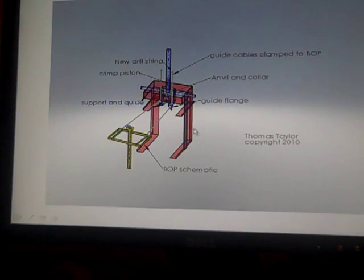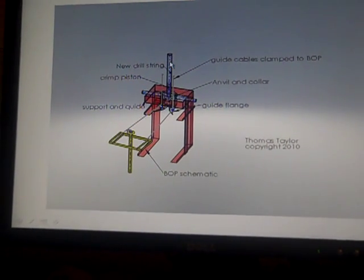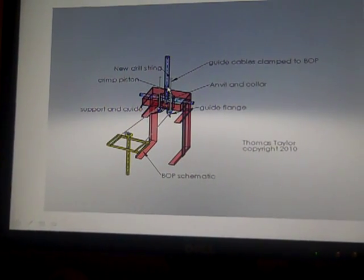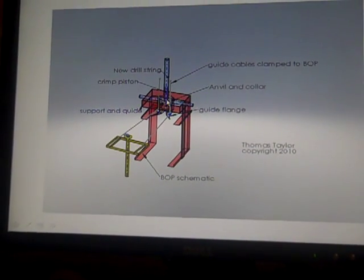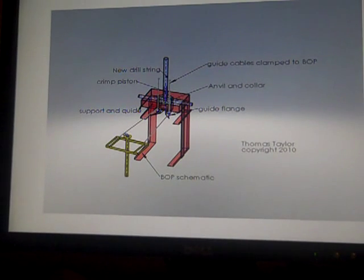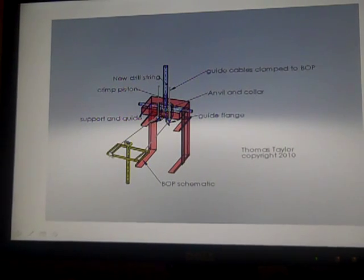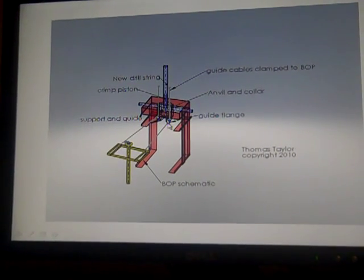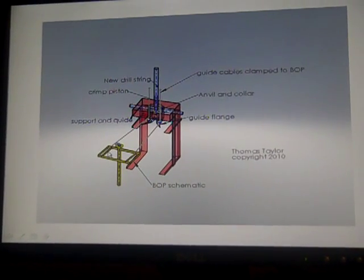So I came up with the idea of a support structure and using the drill string as a hydraulic means of delivery for a ram or a piston at the bottom that would crimp and shut off the flow of the oil. I thought that it would be important to have some kind of a locating device so cables that are attached to these stanchions could be employed to draw it in and draw it tight, and additionally there would be some guide flanges that would help to seat the whole thing.